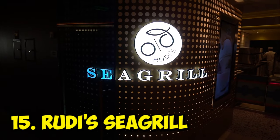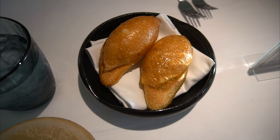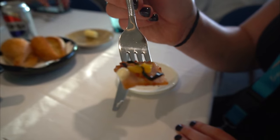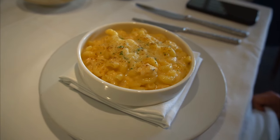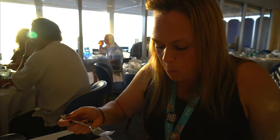At number 15, we have Rudi's Seagrill. This was our first time at this restaurant and we were really excited. You start with some bread and butter and a single bite appetizer. For starters, we had the wild caught tuna, seafood bisque, lobster mac and cheese, and the scallops covered in a cheese sauce. They were all really good, but it was the mains that didn't rank Rudi's higher on the list.